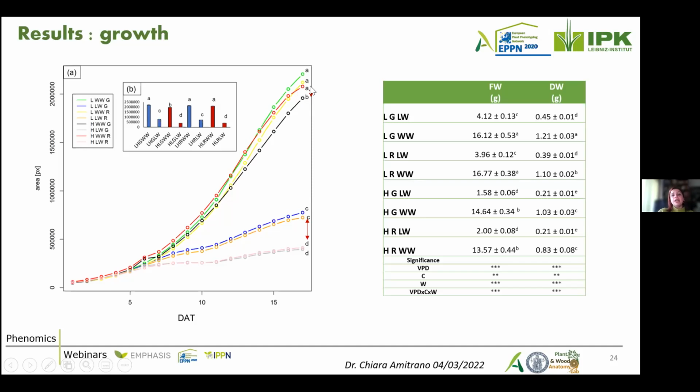But here something happened. The well-watered plants under high VPD grew less, but the red ones managed to reach the same area. So there are no statistical differences from those under low VPD. However, the difference is very different considering the low water regimes. Here, there is a huge difference between plants at low VPD and plants at high VPD. So this struck us the most, especially the behavior of these red plants, but it was probably cultivar related, and we will see later also anatomy related.